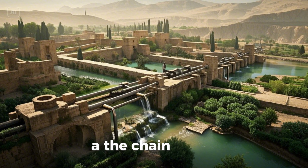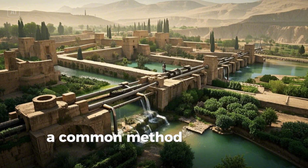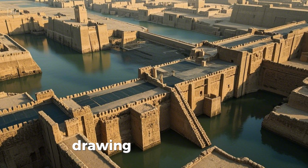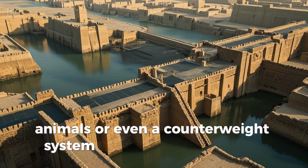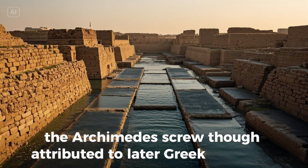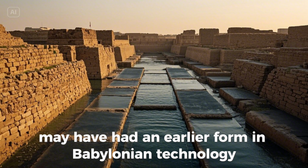A. The chain pump, shaduf or Archimedean screw. A common method in ancient irrigation was the chain pump, where a looped chain with buckets would rotate continuously, drawing water upward. This could have been powered by humans, animals, or even a counterweight system to lift large volumes of water. The Archimedean screw, though attributed to later Greek invention, may have had an earlier form in Babylonian technology.